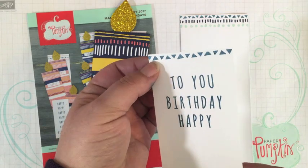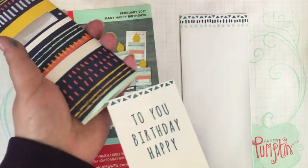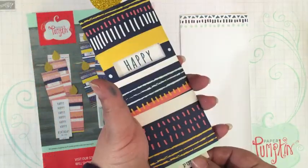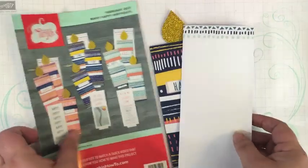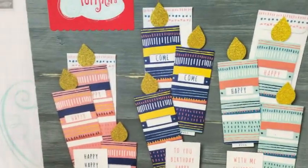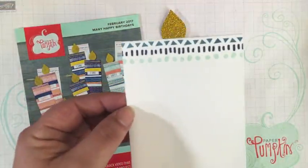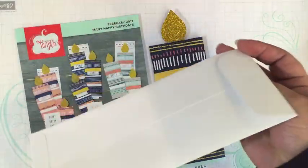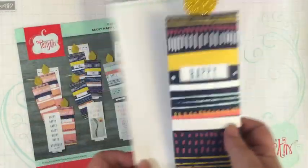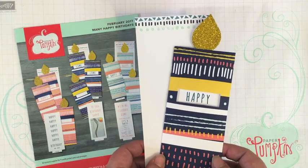I also use those border stamps to decorate the top and the bottom, and I did all of my stamping in Island Indigo on that. But for the envelope, you can see the kit shows you how you can decorate the envelope flaps using those borders, so you could do that too, but I decided to just do the top and the bottom of the front side of my envelope. So I left the back plain. But there you can see how it coordinates beautifully with the card.